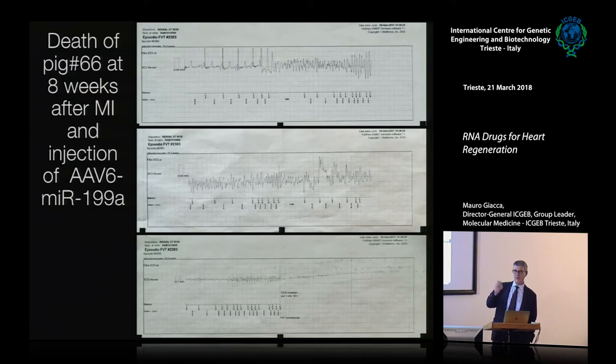They all had an electric transducer implanted, and so we could follow what happened to their heart. And you see, this is the death of a pig at 8 weeks after MI. You see a sinus rhythm that becomes ventricular torsade, ventricular fibrillation, and then progressively the heart stopped beating, and the animal died.